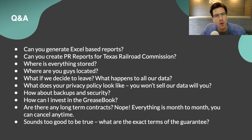Can you generate Excel-based reports? Yeah, everything will go out into CSV and Excel, no problem. Can you create PR reports for Texas Railroad Commission? Absolutely. If any of you were in charge of state reports, like Texas Railroad Commission reports, those are a booger, man. They're complex. And we can produce an EDI file, which is just an electronic file, which you can drag and drop to the Texas Railroad Commission website, or a PDF, which you can download and submit that way too. So it really makes quick work of that stuff.